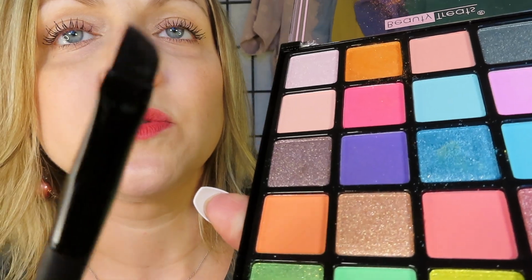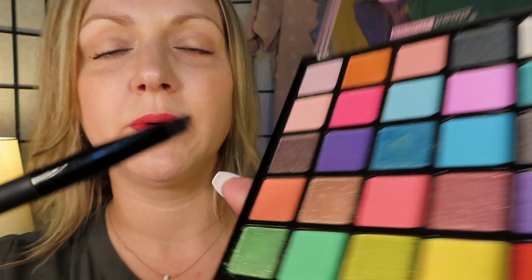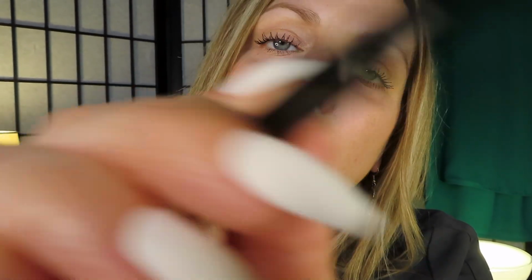So I'm trying to see which one we should start with. Almost thinking let's go with this. Let's go with this gold color, okay? Just try a little bit and see how it goes. Alright. So got some on here, got some on here. So if you can close your eyes for me, we're gonna go ahead and put this on. Let's see how it looks for you.